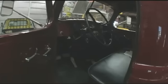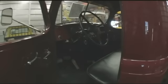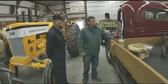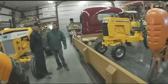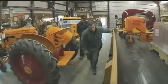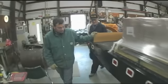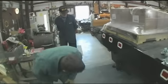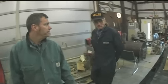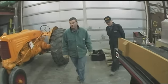My neighbor restored it for me, and I had the upholstery redone here at Evansville. Is that right? And then I've repowered it with a later model overhead valve Rio engine, and it runs on LP gas. Now this thing doesn't dump, right? No, not anymore. It's just flatbed now. I removed the dump. Oh, man, that's so sweet.